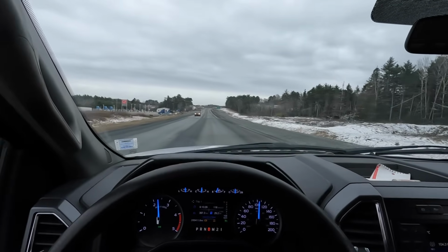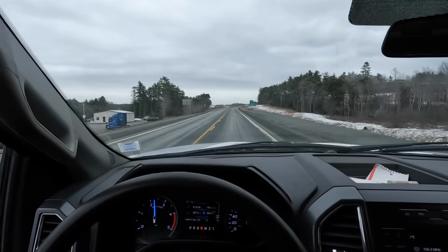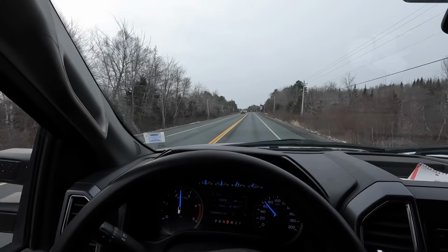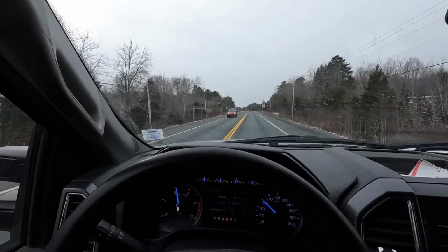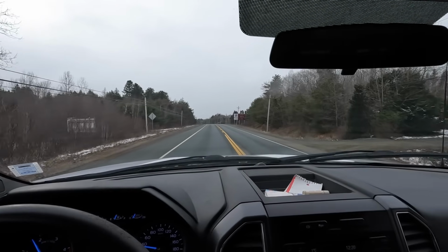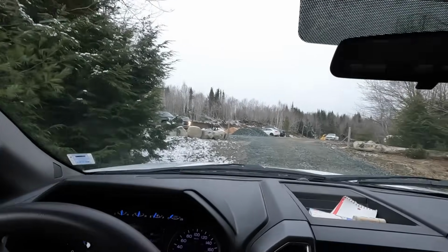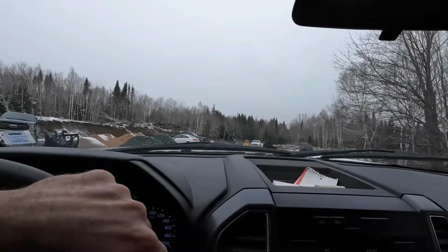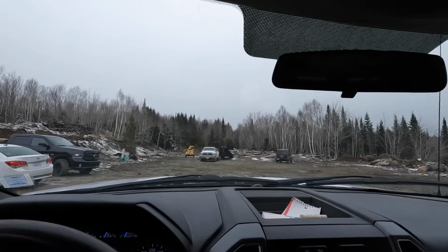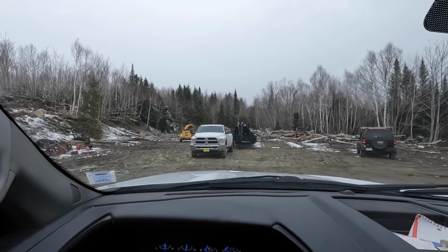Yeah, it could use a bit more power, which I could do with some modifications, but that's not bad. A trip in the books for the old tow beast, 2017 F-550 Powerstroke. Now get this thing unloaded. There's the rammer.